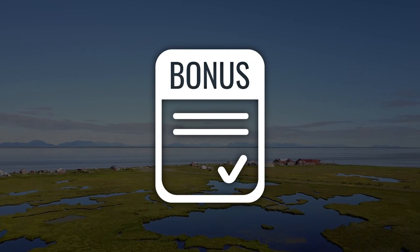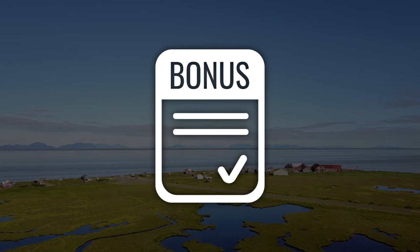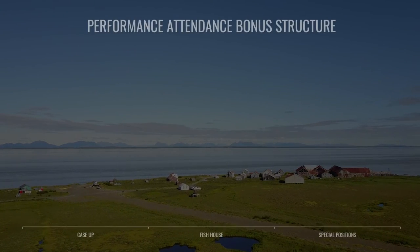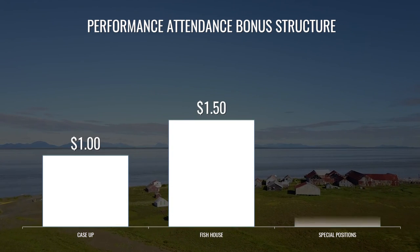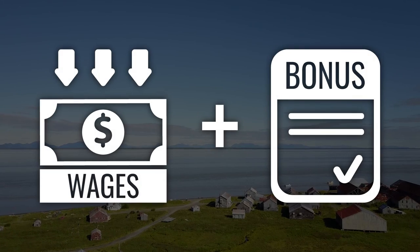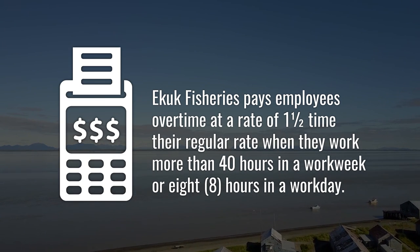Bonus is based on attendance records and overall performance that is tracked during the season. Always being at work on time is imperative to your success in Ekuk. Your good attendance is noticed, monitored, and rewarded financially. Bonuses also vary based on the position you take or department you work in. It starts at $1 per hour for case up, $1.50 per hour for fish house, and $2 per hour for specialized positions like header machine operations and freezer crew. Your final pay is a sum of your guaranteed pay and bonus pay. Overtime is paid on both amounts at 1.5 times for all hours worked over 40 hours per week.